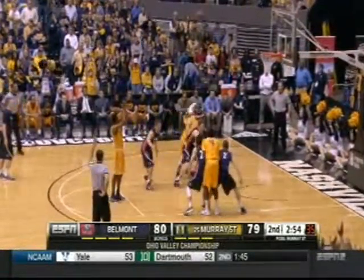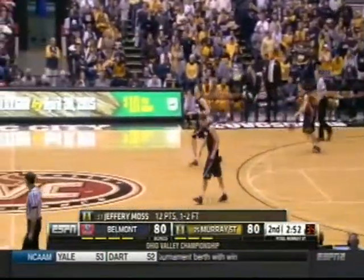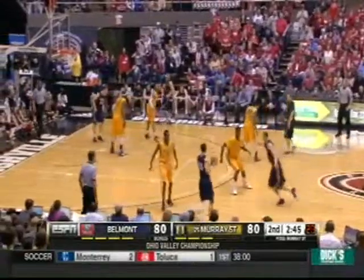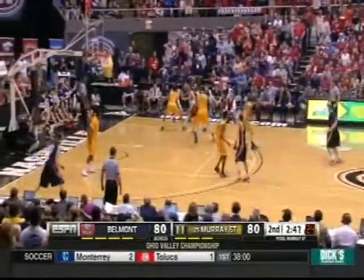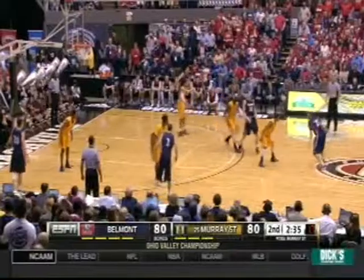87% in the regular season. Phenomenal. 1 for 2. Moss with a baker's dozen. We're tied at 80. What a game. Ball screen and roll has been terrific with Evan Brad setting the ball screen. 35 in blue. The 2 highest scoring teams in the conference are at it again, tied at 80.